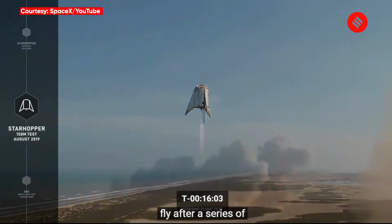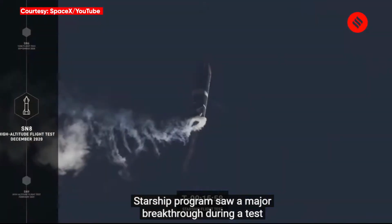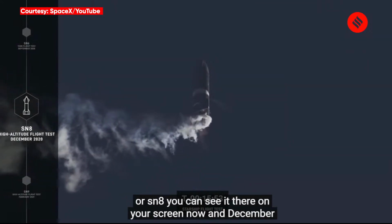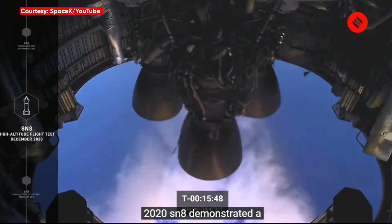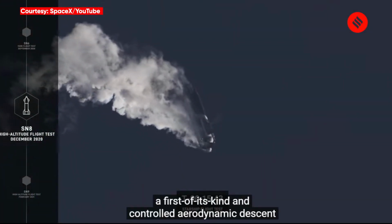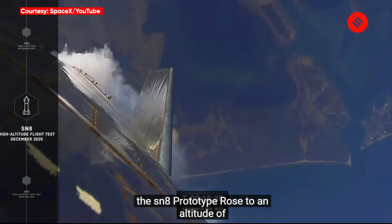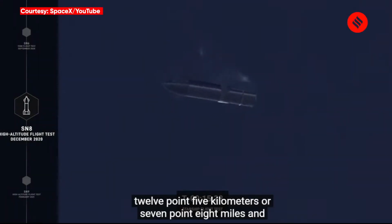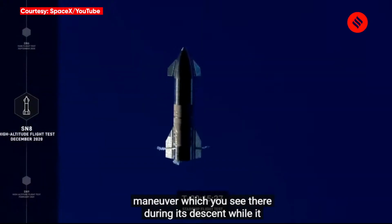After a series of 150-meter hop tests with earlier prototypes, the Starship program saw a major breakthrough during a test flight of the vehicle known as serial number 8, or SN8. You can see it there on your screen now. In December 2020, SN8 demonstrated a first-of-its-kind controlled aerodynamic descent and landing flip maneuver. 2 words, belly flop. The SN8 prototype rose to an altitude of 12.5 kilometers or 7.8 miles and conducted a belly flop maneuver, which you see there, during its descent.